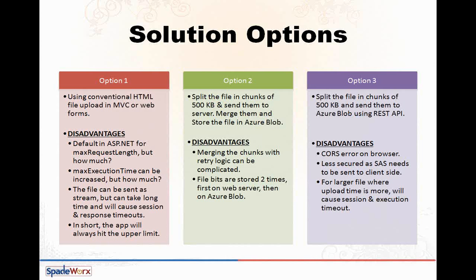Is it configurable? Yes. Can you change it? Yes. Can you increase it? Yes. The question is how much? Because a business user comes back saying, hey, 1 GB, 10 GB, would you make that kind of a configuration on your web server? The answer is no. So there are other factors also. There are some other configurable parameters, something called maximum execution time, which is how much execution time is allowed per request. Is that configurable? Yes. Can it be increased?